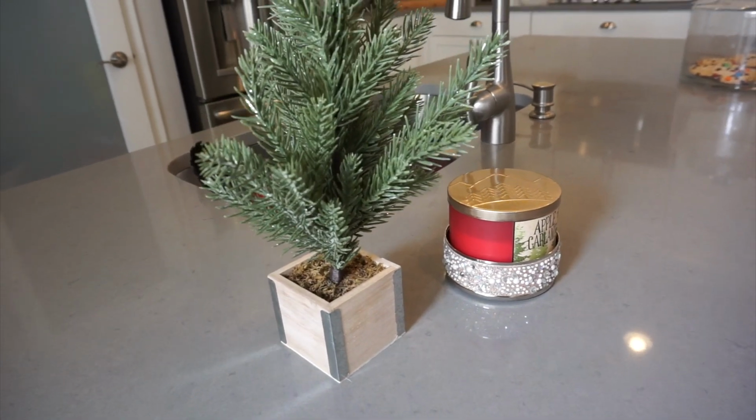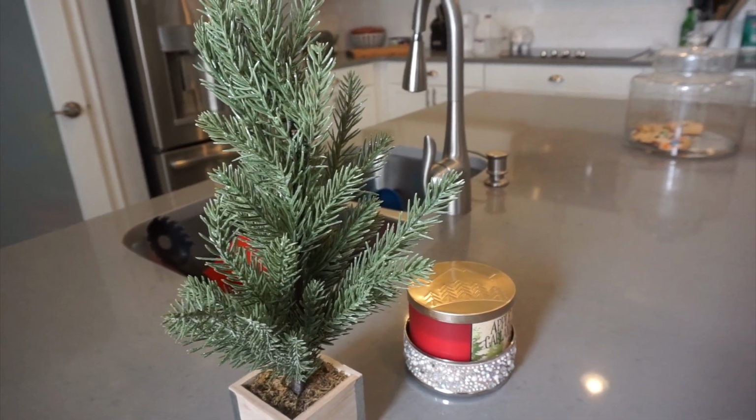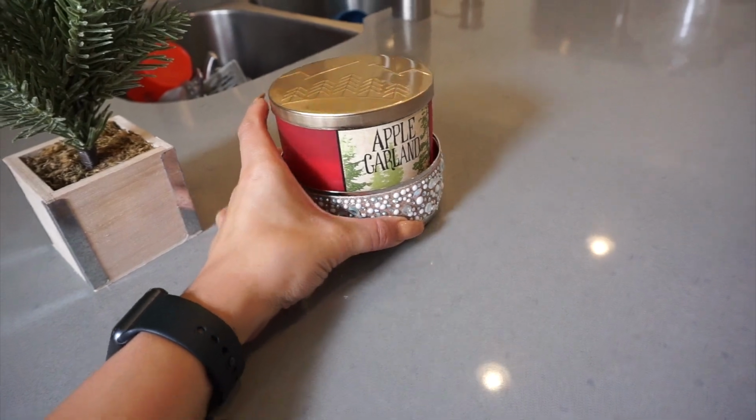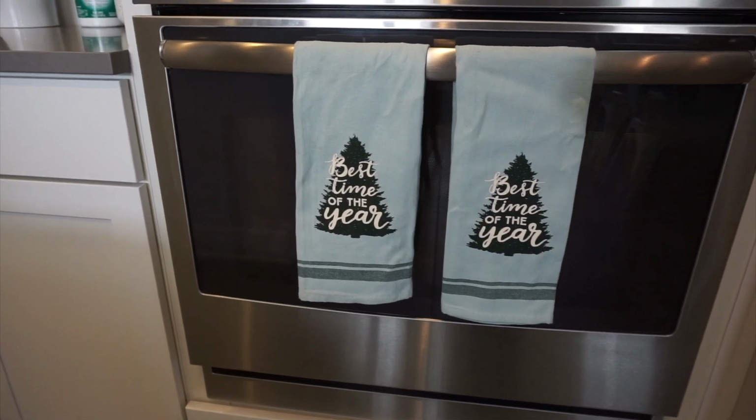So on my kitchen island, the only thing I have is this little dollar section Target Christmas tree, as well as this Bath and Body Works candle with the little candle holder. Then I have little napkins that I believe I got last year where it just says best time of the year. Obviously they fit the green theme.